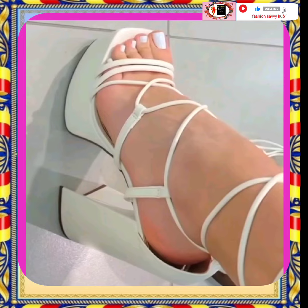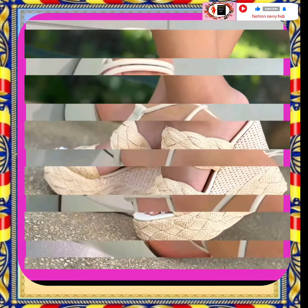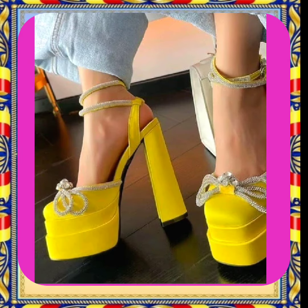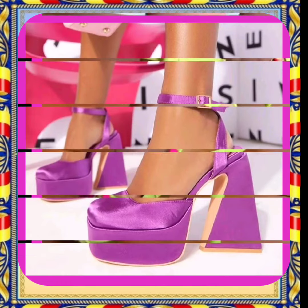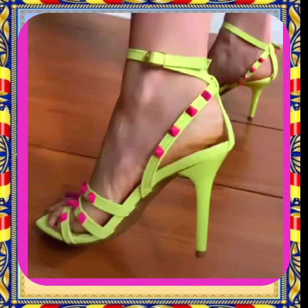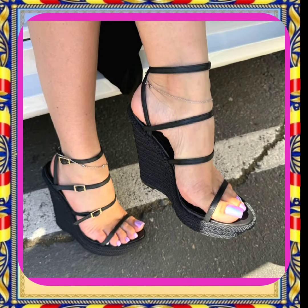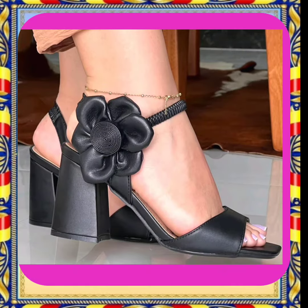I am here with my another video, and this video is about some mixed type of heel. From mixed type I mean some high pencil heel, some platform heel and some block heel in really beautiful design. And as you see, this one is also a really nice beautiful green color heel with some pink color combination. And as you see, this one is also a really pretty kind of black platform heel that look really good.